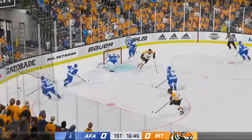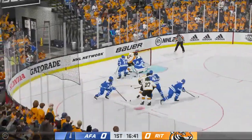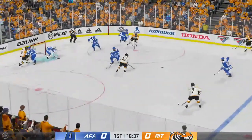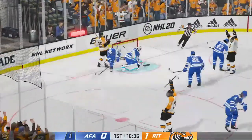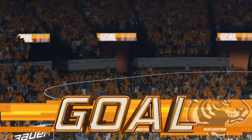The Falcons have it against the wall. Intercepts the pass. Moves it to Jordan. Good defensive effort to poke it away. Loses possession after he takes a little hit. Oh, he scores! What a little puck left on the play!